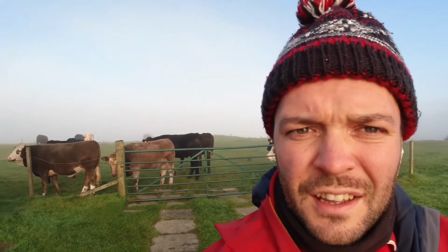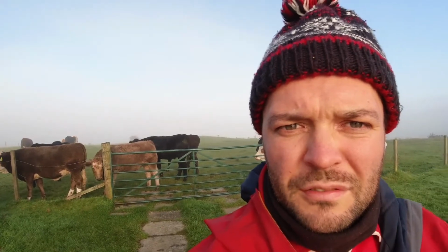As you can see behind me, I've got some new pals. They have come over to see what all the noise is about and why I'm just standing about here in the cold. Don't know how I'm going to get back out because the fence is there, so they're not for moving. Great. But anyway, I'm going to go for a wander and see if there's anything else I can find.